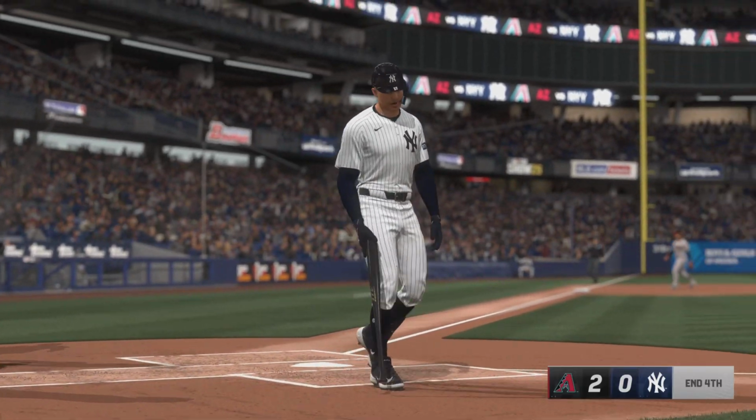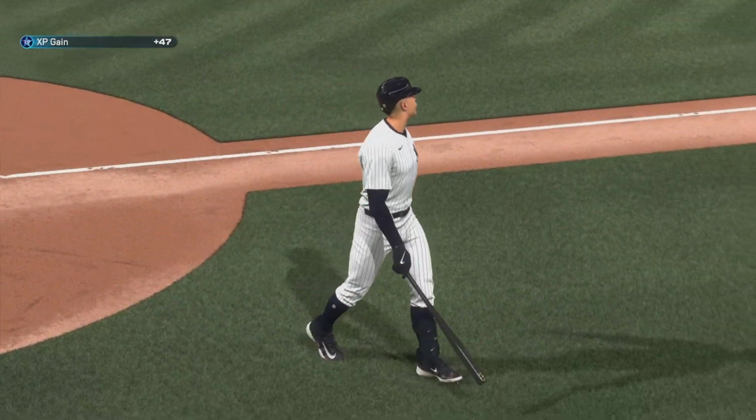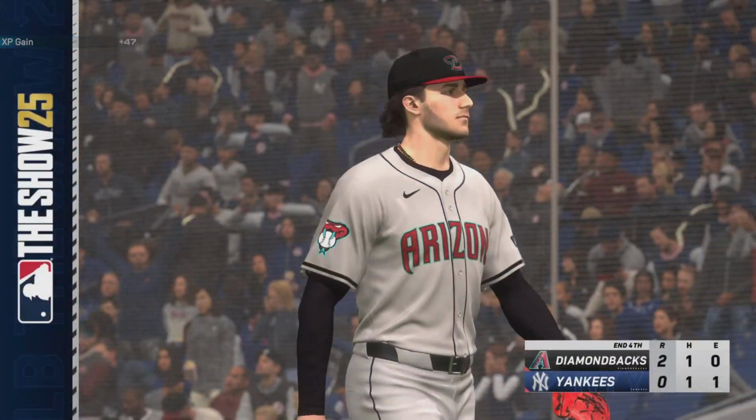That's strike three and the third out. So we take a break. So the Yanks go in order. They trail it here 2-0.